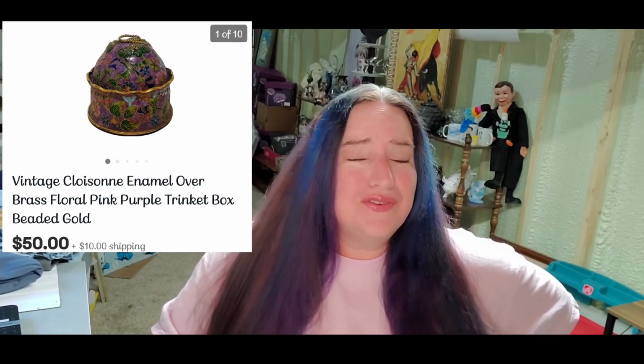Next is a little cloisonne box. So this box, I paid $5 for it at my little local flea market, and it sold for $50 plus shipping. The buyer was $63.60 all in. It took about 3 months, not super long. I do love cloisonne. If you are not familiar, cloisonne pieces will have enamel paint and they have twisted gold wire in between the paint colors. So they're pretty distinctive. And once you've found one, your eye will be kind of trained to see those. I know cloisonne jewelry does good as well.